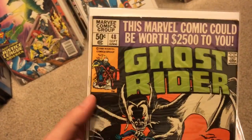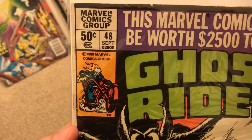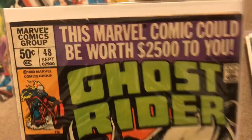And I liked Ghost Rider too. This is from 1980, number 48. But the condition isn't too great on it.